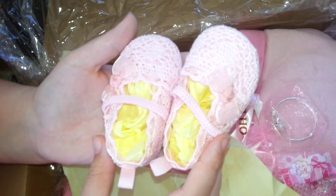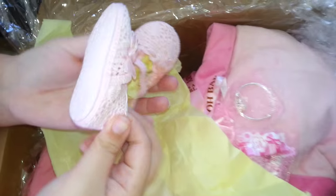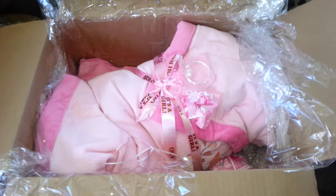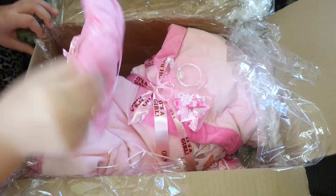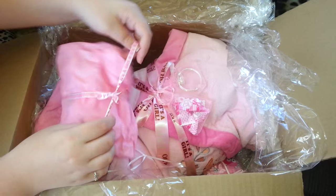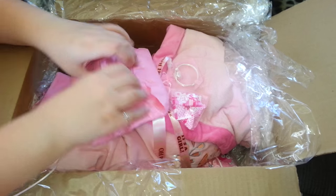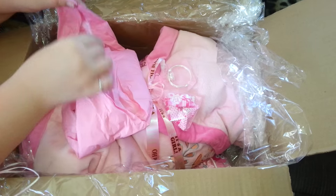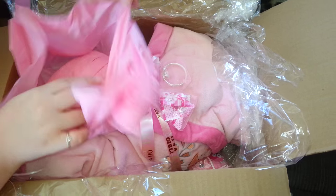Oh, they are gorgeous. Crocheted little boots. They are little feet. Oh, what's on the back? What does it say? Oh, baby. That's really cute. They're gorgeous. Yeah, so I've been... Little Loves has one of these reborns, and I've been in love with her reborn for so many years, and I've been looking out for my own version, so hopefully this is the one that I've been waiting for.